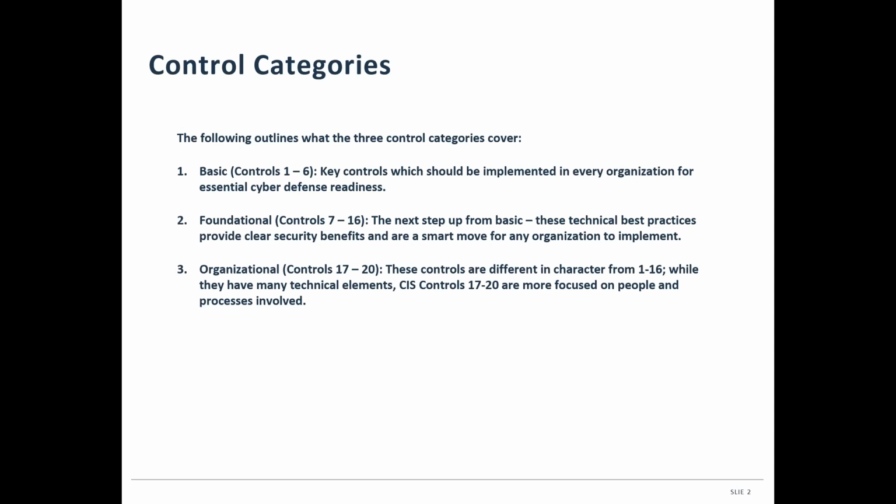Foundational controls, these are a bit up, they're technical best practices, and they provide clear security benefits. They're a smart move for any organization to implement. And then the final control group are organizational. These controls are different in character from 1 to 16. They have technical elements, but they're really more about people and the processes involved.